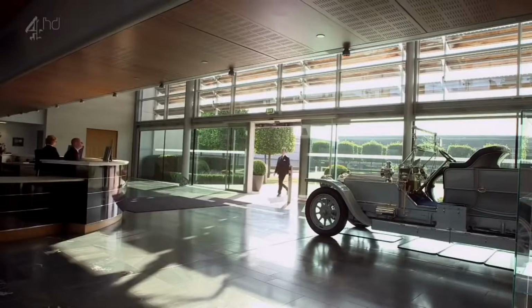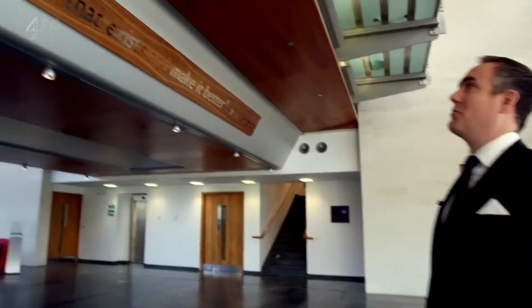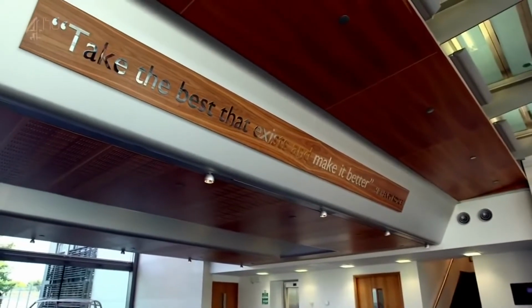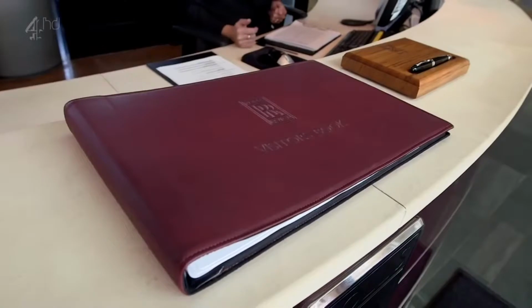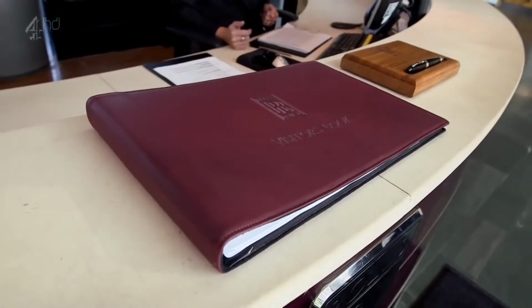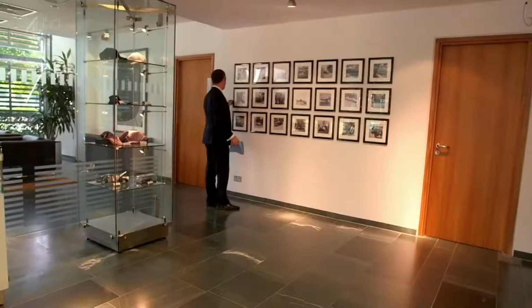The first thing people see when they walk into reception is one of our quotes from one of our founders, Sir Henry Royce, which is: take the best that exists and make it better. As you can see, we have our Rolls-Royce visitors book. We also have a VIP signing-in book, which is where our VIPs, celebrities, high-profile customers or guests will actually sign as well. And is it possible to have a look at that VIP book? It isn't, unfortunately, no, because obviously it contains their signatures. A wonderful collection book for an autograph hunter, but unfortunately, yeah, it remains confidential.